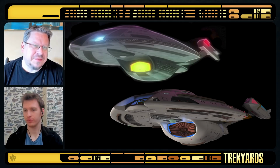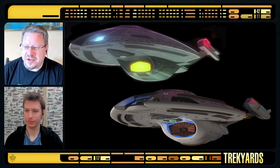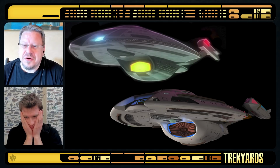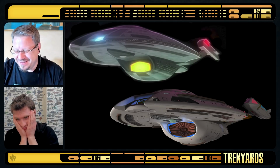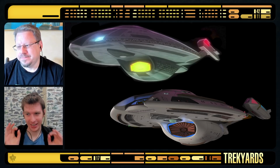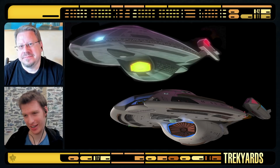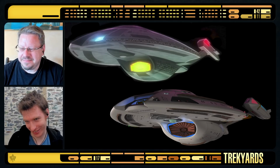I just want to make a point that this is not a big ship, but judging by those window scales, this is a ginormous ship. If you're taking all the windows along the saucer and the secondary hull as windows, damn, they scaled this thing up. The issue is, Stuart, you can see the cutouts of the actual windows as well.